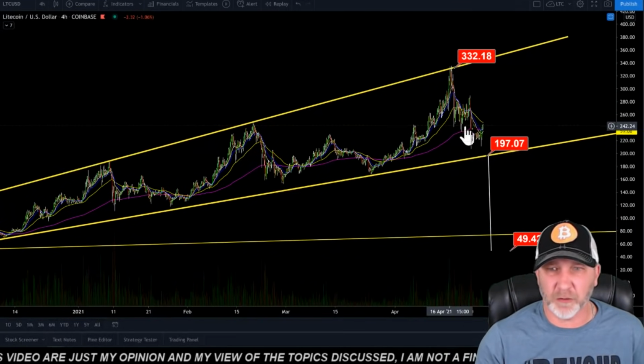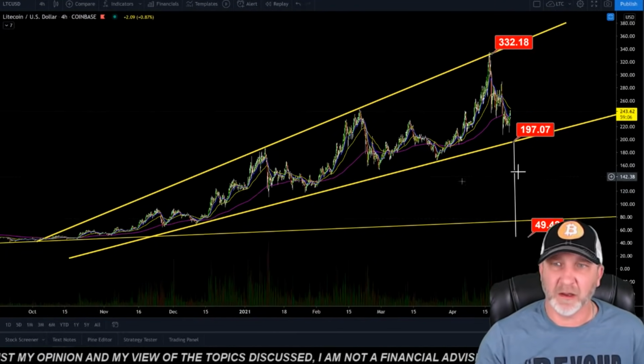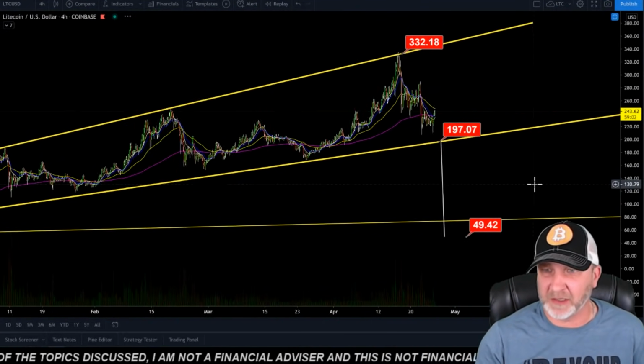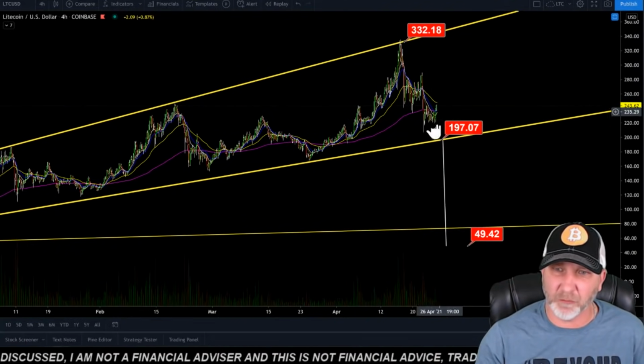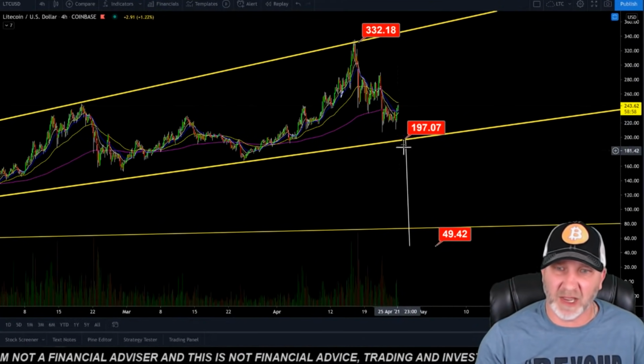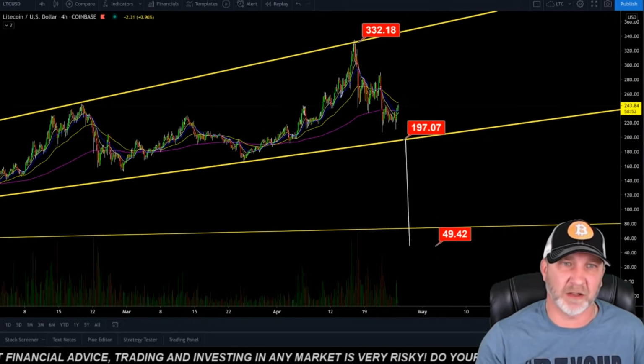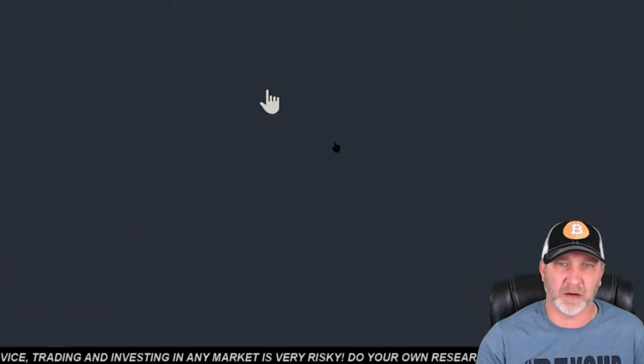Let's take a look at Litecoin. And so Litecoin, we were watching this rising broadening wedge. I know everybody's gotten very bullish again with this little tiny pump here. I still believe we come back down and at least test the bottom of this. If the bottom of this breaks, it's going to get really ugly, and that's around the $200 range.